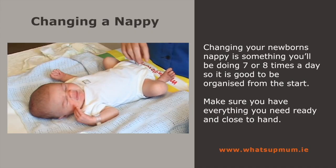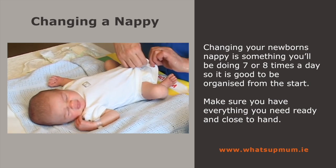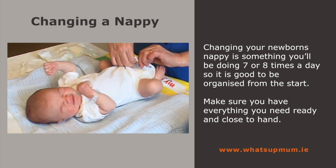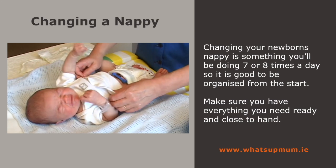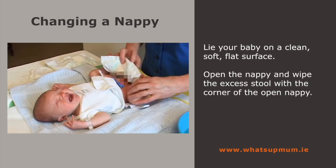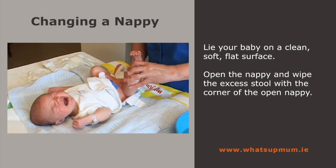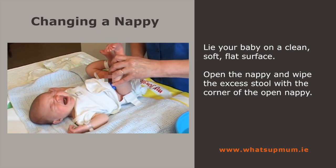Changing your newborn's nappy is one of those things you'll be doing 7 or 8 times a day, so it's best to be organised from the start. Make sure you have everything you need ready and close to hand. Place your baby on a clean, soft, flat surface. Open the nappy and wipe away excess stools from the genital area with the corner of the nappy.